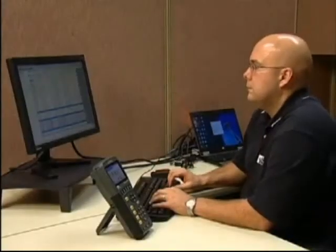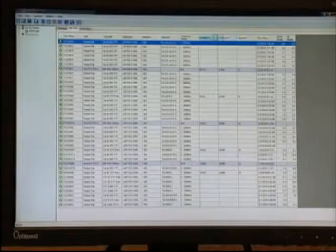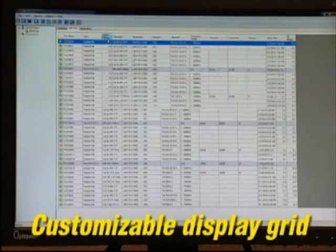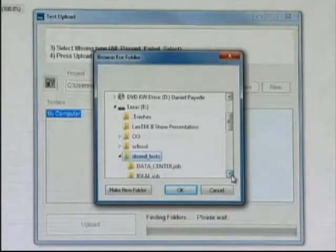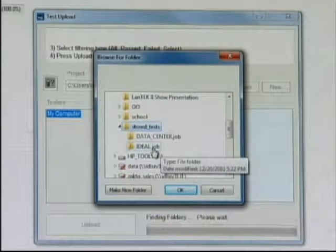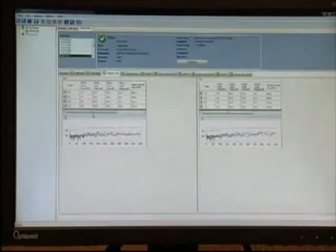The new Ideal Data Center software puts reporting power at your fingertips. The main test grid display can be customized to review the results of any of the test parameters measured. Importing, sorting, saving, and backing up data is simple to do. The single-screen interface makes scanning through tests fast and easy.